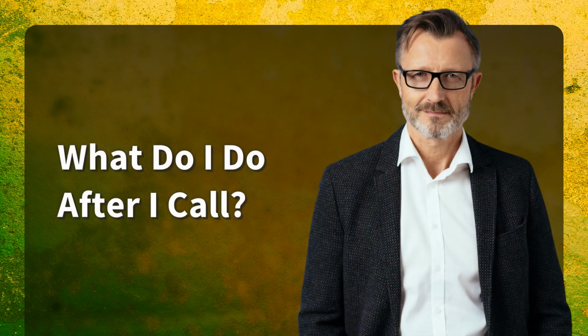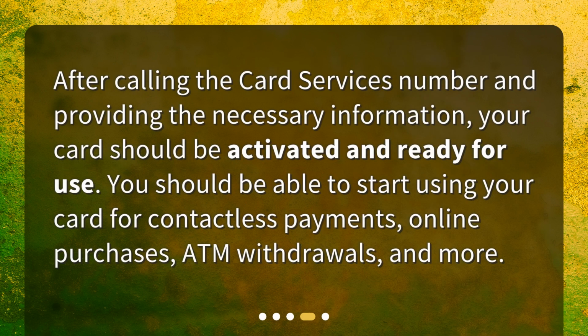What do I do after I call? After calling the card services number and providing the necessary information, your card should be activated and ready for use. You should be able to start using your card for contactless payments, online purchases, ATM withdrawals, and more.